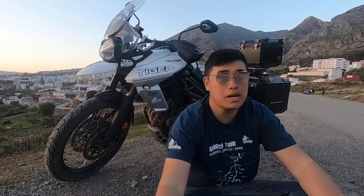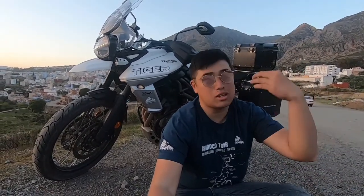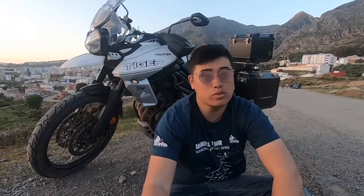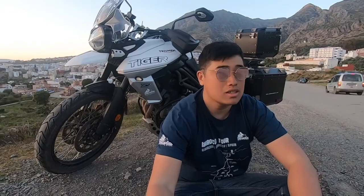So after 2,400 kilometers of riding with this bike, I would say it is a very good bike for long distance touring. Especially the engine is very smooth, and the bike has no problem at all during the trip. And also the aerodynamics, it's very good protection from the wind that goes directly to you, and also the suspension is very smooth, very good, and it handles those kinds of roads very well. The front wheel, although it is not perfect for cornering, but I think it's the right bike for long distance touring.